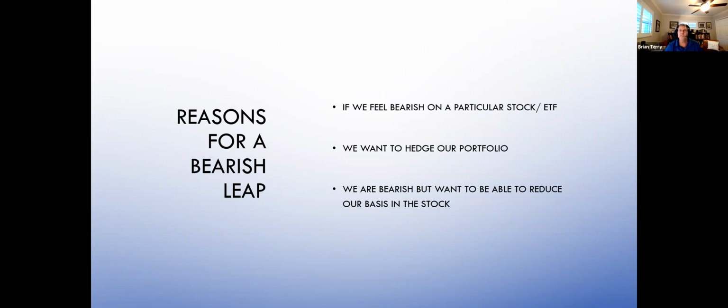So the reason we would consider doing one of these bearish LEAPs is the same reason we would do any other bearish trade. We're either bearish on a particular stock or ETF, or we just want to hedge our portfolio. Some people could buy puts on the SPY or SPX. In this trade, you could initiate a long diagonal put spread, and you could do it on SPX or pretty much anywhere they sell options. And by selling the puts against it, you're able to further reduce the basis in the long put that you bought. It may not go down immediately like you were thinking, but if at some point it does go down, then the trade should end up being profitable.